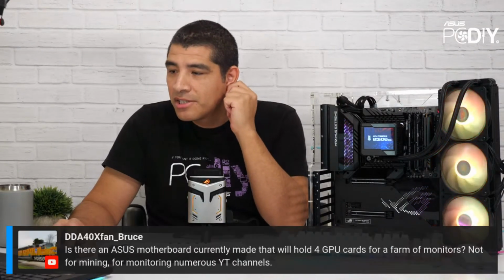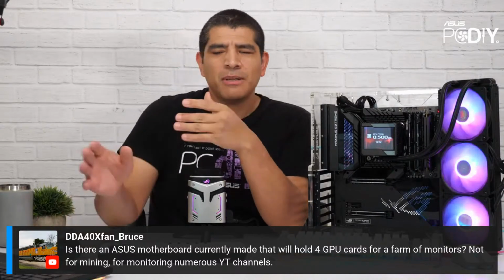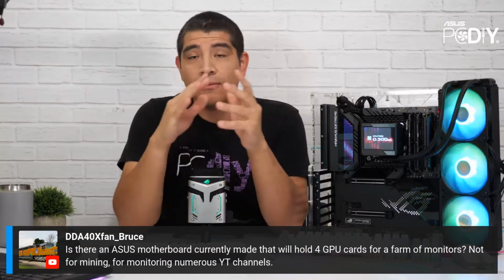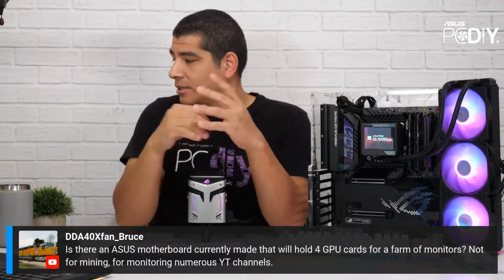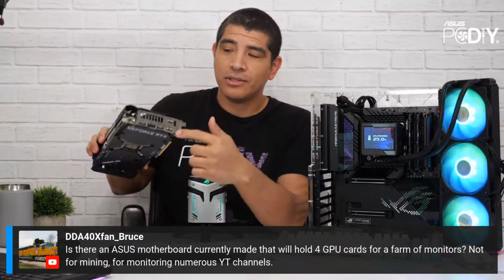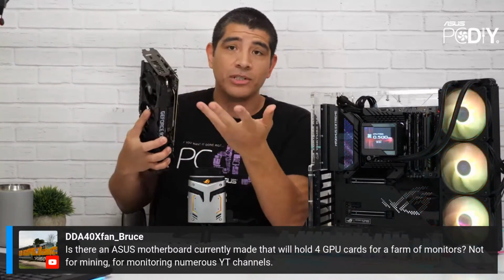Oh, okay. So this is an interesting question. Is there any Asus motherboard that will hold 4 GPU cards? If I'm understanding this question, if you're just looking to run multiple monitors, you don't really need 4 GPU cards. Most graphics cards, an example right here, this is a 3080, you'll see that there are 4 display outputs. You can run 4 unique displays from one single graphics card.